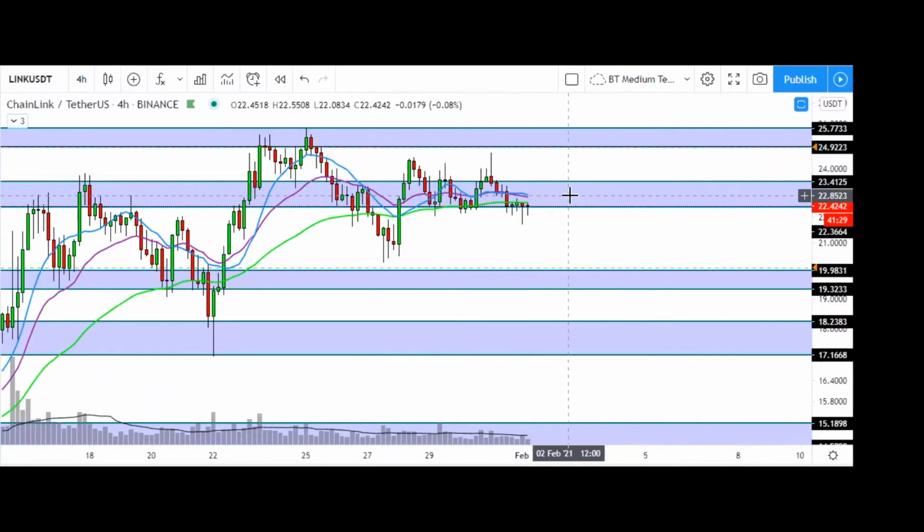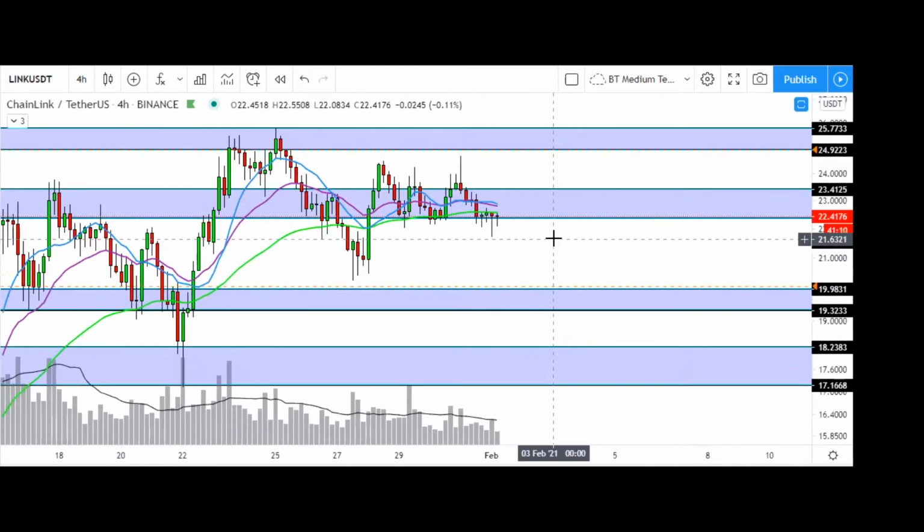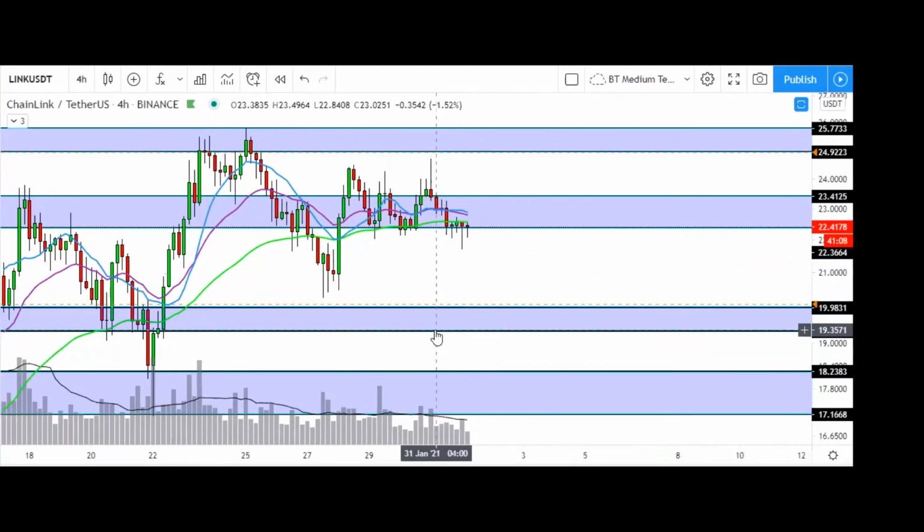I'd actually still look for Chainlink to make a try to the upside. Perhaps we could sweep the highs around $24, maybe even make our way up to $25. But for me personally, I wouldn't be looking to take a position right now, unless we get back down to $20, maybe even $18. We're looking at that as a buy opportunity.